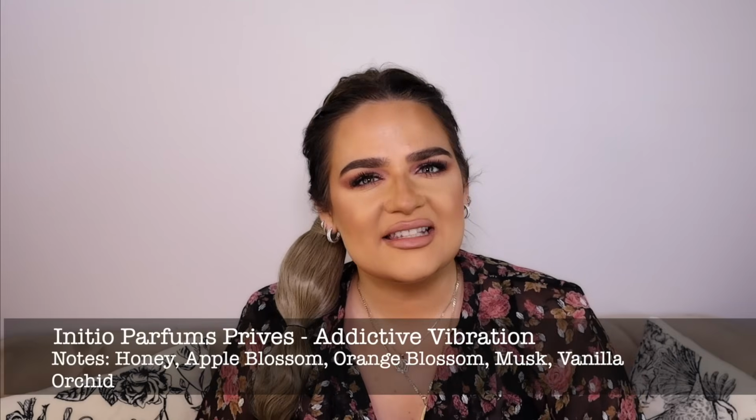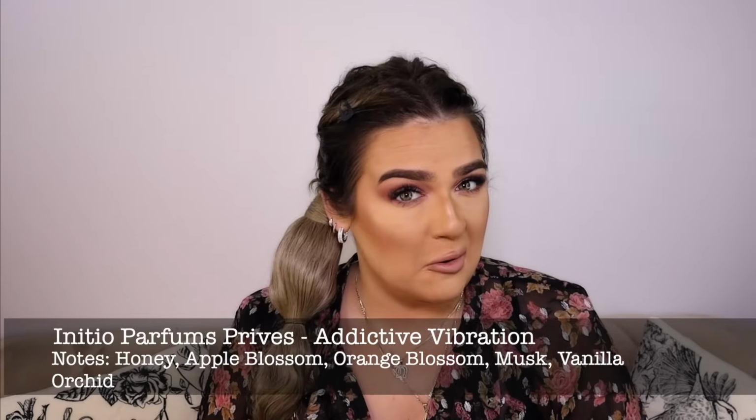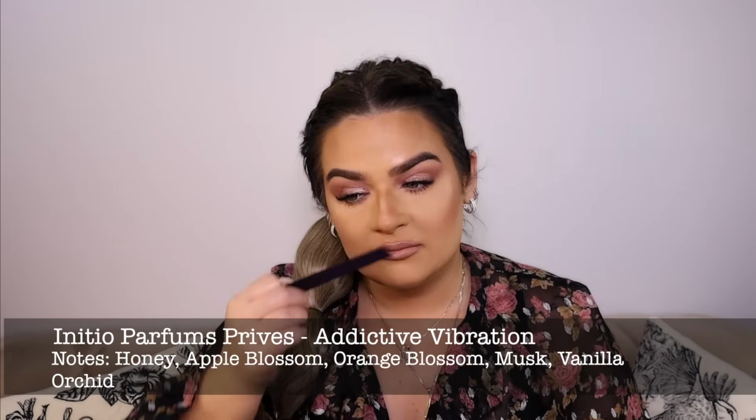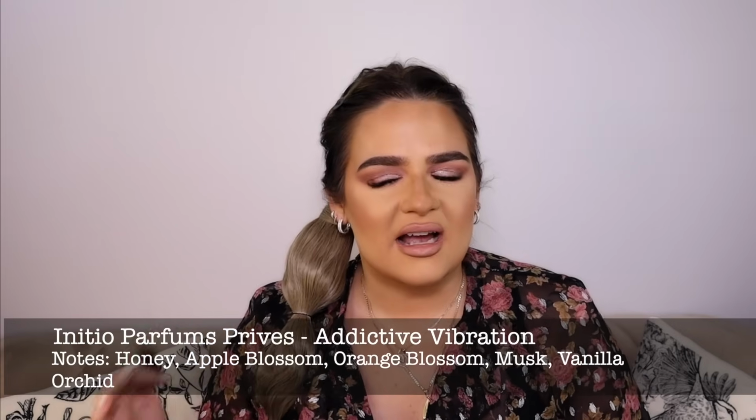And the last one that I want to share my thoughts on with you is Addictive Vibration. I really regret not getting a full bottle of this as well. I am surely getting both of them. This is apple tree blossom, honey, florals. It has that Alien jasmine-y touch as well.